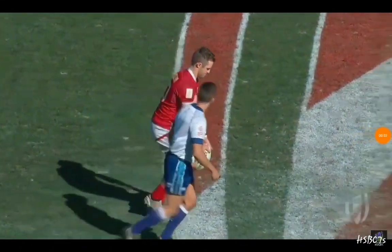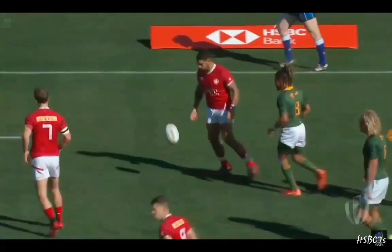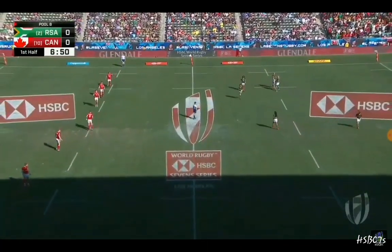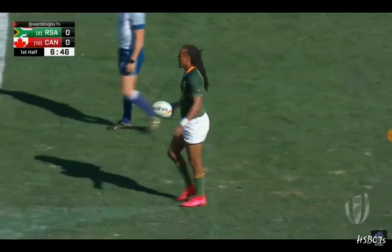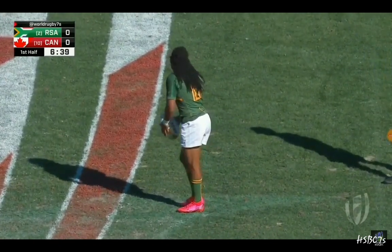Sunshine on top of sunshine. It is Canada kicking into this slight breeze that won't go the 10 and will come back to halfway for the free kick, which will go to the South Africans. And if there's one team you don't want to offer possession up to in this part of the field, it's the Blitzbox. Especially when you've got a guy such as Settle Africa, who's just so experienced in these parts, in this situation, they can make you pay.